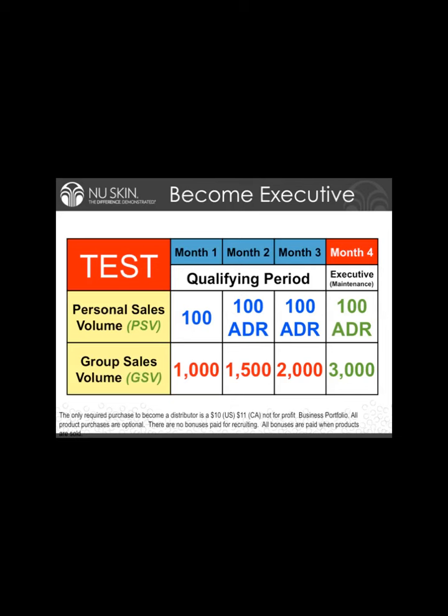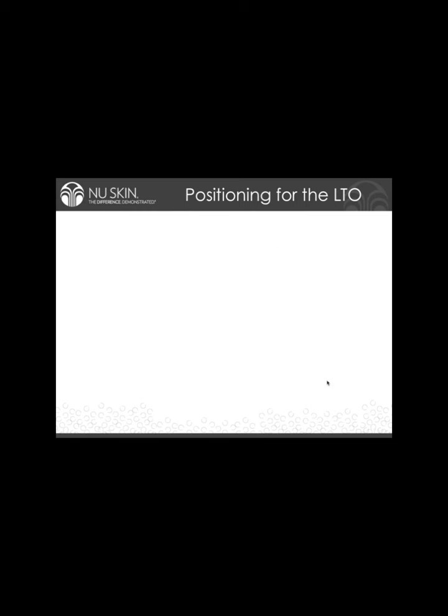And so executives are people that go through a 3-month qualification period. If you want to do it slow, if you want to do it fast, you can do it all in 1 month by creating all of this $4,500 in volume in 1 month, as opposed to spreading it out over 3 months. I'm not going to go into a lot of the details of this for the newer people on the phone, but talk to your account manager or your upline to help really understand this. But the goal is to become an executive by creating $4,500 in volume. And you guys can do that all this month leveraging the LTO volume. We're going to show you how to do it here.